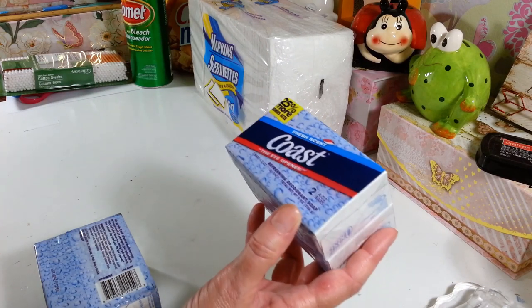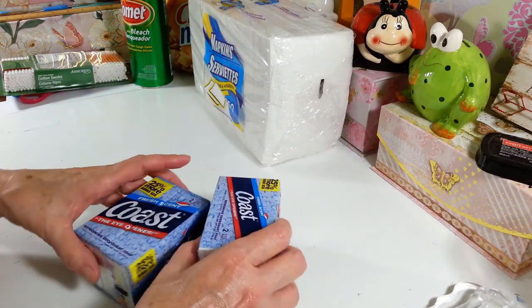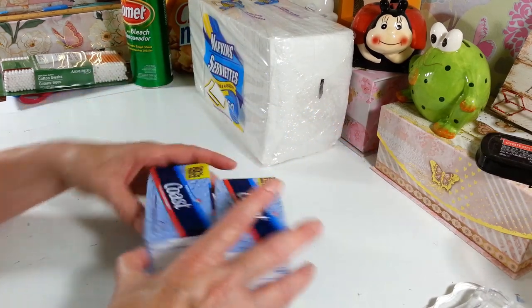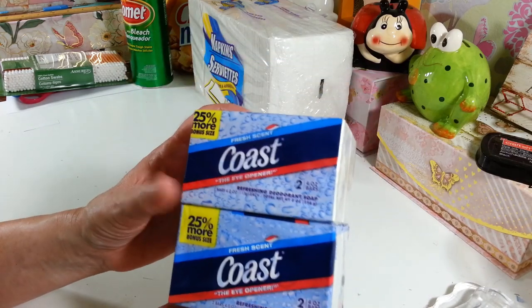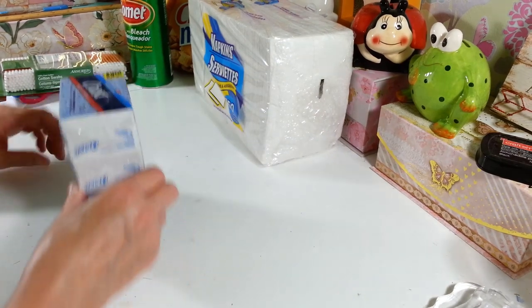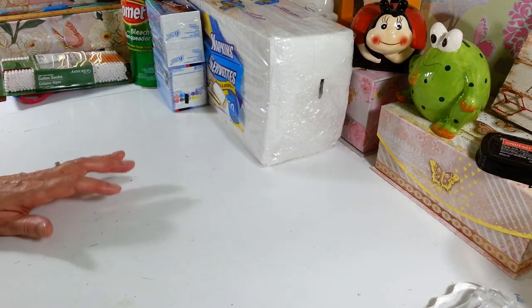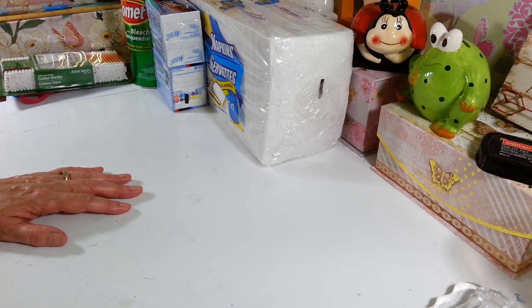And then I picked up two more packs of the Coast soap, and this is a pretty good deal. I compared it to my grocery store, so it's not a bad deal for a dollar a piece. You get two bars, and I love the Coast. It lathers up so nice and just smells really fresh, so I grabbed two more packs of them. I think that is all the necessity things that I got.